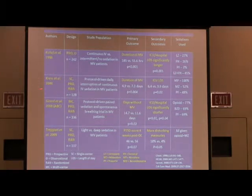J.P. Kress at University of Chicago and his colleagues at the time did a single center prospective randomized trial where you get the sedation wake-ups of the day. It was a protocol-driven daily interruption of continuous IV sedation in mechanically ventilated patients. Their duration of mechanical ventilation was much shorter in the patients receiving the interruption, and ICU length of stay was approximately 3 days shorter. It should be noted that most of these patients received midazolam and propofol at fairly high doses, and then morphine at the time was their continuous opiate.